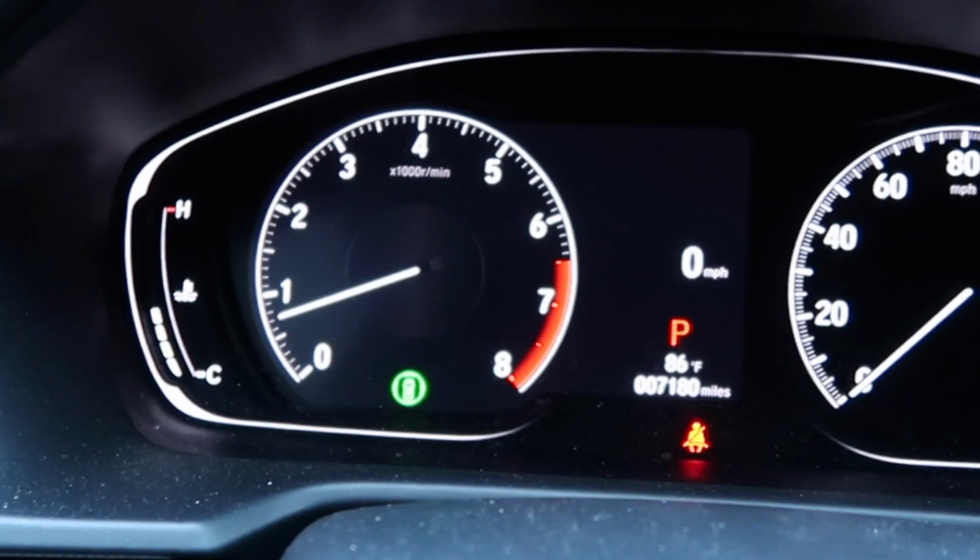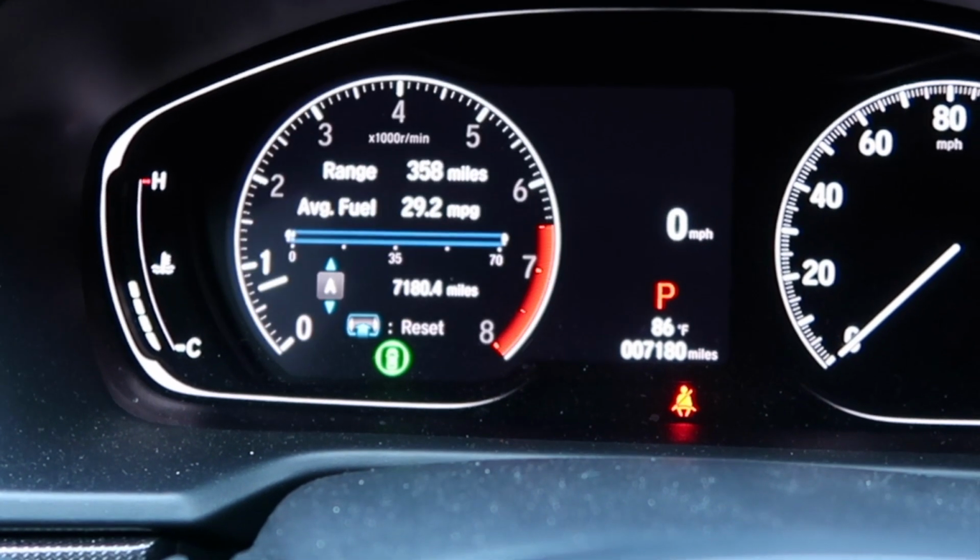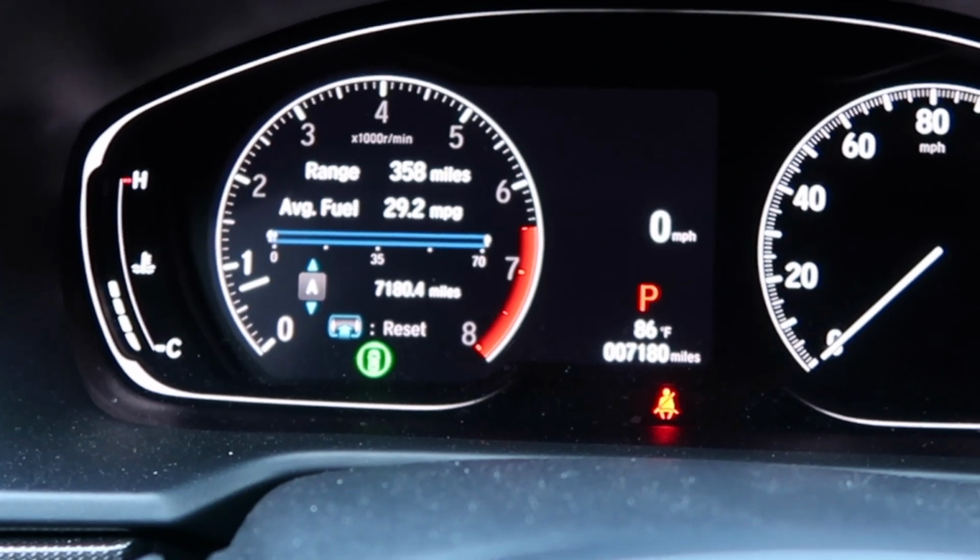Like for example, sometimes we go here, range and fuel, I have 358 miles left, right? If I go around the block, I might spend 1 or 2 miles less than what I originally have. If I go around the same block with sport mode on, I guarantee you're gonna have less miles. The reason being is because sport mode uses more gas.